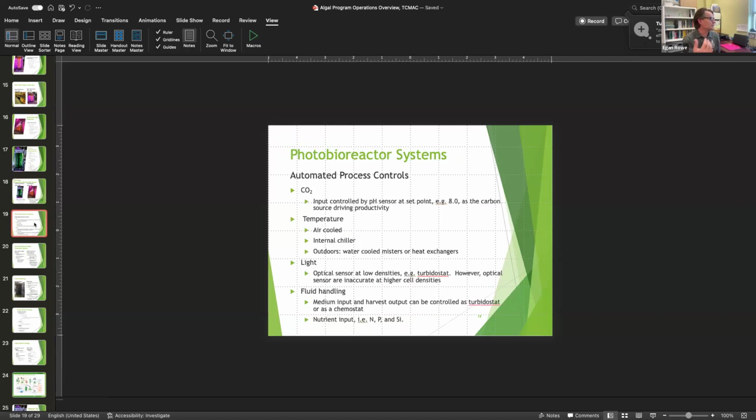For photobioreactor systems, that's what I've been showing for the most part. Those are what we currently use for our production stages. A photobioreactor is a growth vessel system that has light automation as well as other automated controls. In our instances, usually that's CO2 input, but our systems also have some nutrient fluid controls. So it really depends on what you're doing, and you can get really advanced with production systems.